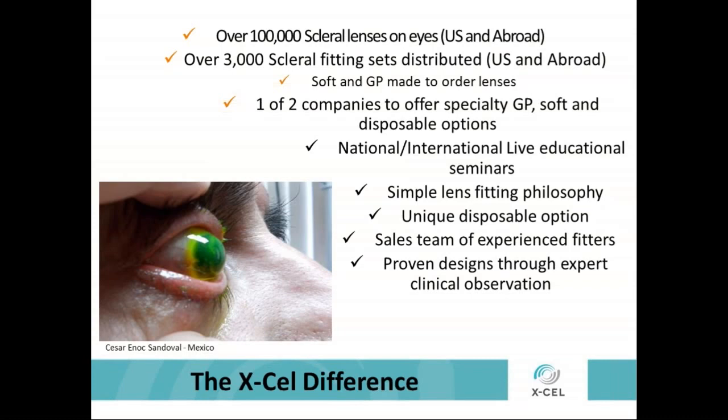And Kevin hit on it with patient dropout rate and comfort with gas permeables. Those are some issues that we had to address, and I think Tangible does that. Now, those 1,200 GPs a day, about a third of those are scleral lenses, and where we saw the opportunity with Tangible Hydra-PEG was with those scleral lenses. We have over 100,000 scleral lenses on eyes around the United States and internationally.